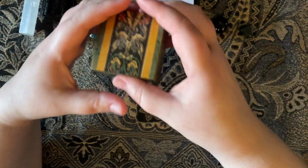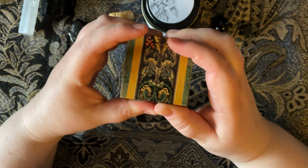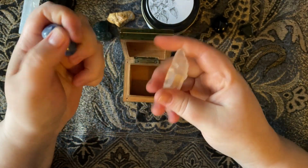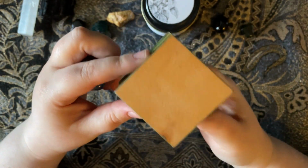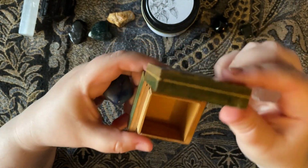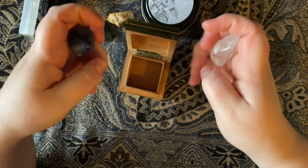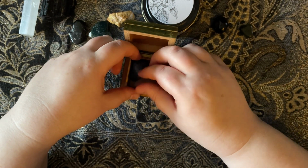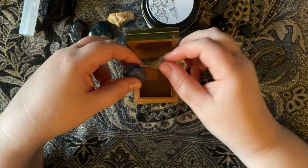I also have a couple of rocks I've been using for a pathworking sort of meditation. Which way does this open? This way. And these two are only ever used for that, and they're kept in this little green box that I found at Value Village, I think, one day. It's sure cute though. And yeah, so these are for that meditation, that pathworking situation.